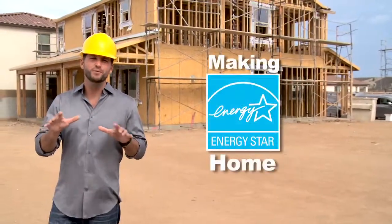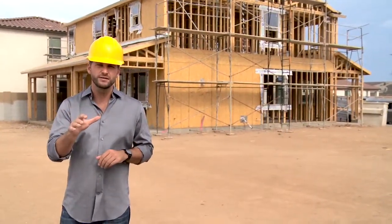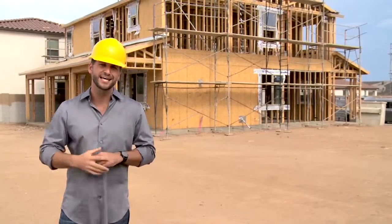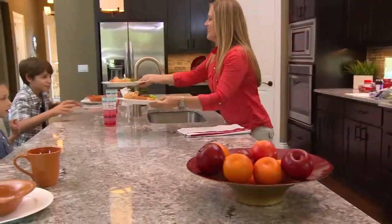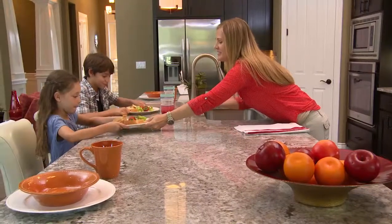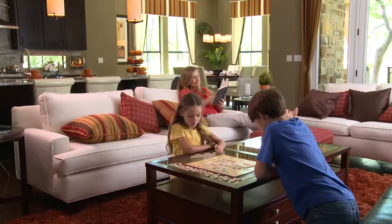Making an Energy Star home starts before construction even begins. Every builder who builds to Energy Star standards must first adhere to very strict guidelines and checklists. So what is Energy Star? Energy Star homes are simply better than other homes on the market. They're designed, inspected, and tested to meet strict requirements set by the U.S. Environmental Protection Agency, delivering better quality, better comfort, and better energy efficiency.